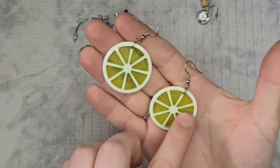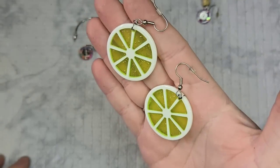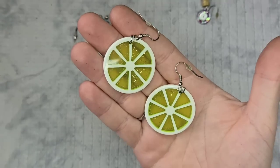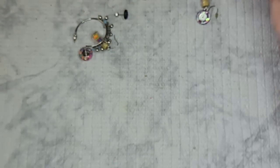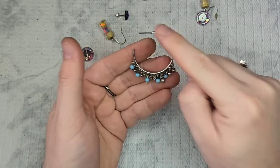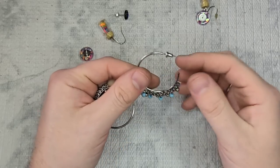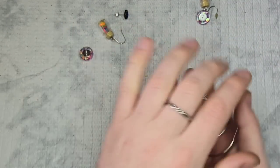Those are so cute. It is a white resin with green glitter. Acrylic resin, one of the two. And the ear hooks are in really good condition. They look like they maybe even never been worn. So $3 for the key lime. We have these little cha-cha hoops. So they're little silver tone hoop with light blue and silver tone beads. And let's just do $2 for those.